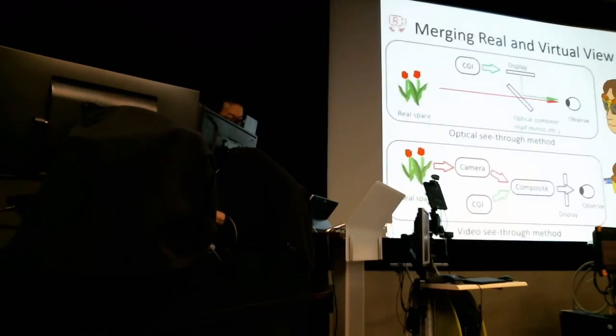There are two ways of merging real and virtual in mixed reality. One approach is the optical see-through method, and the other is the video see-through method. In the optical see-through method, you can see the real world through the optical combiner. And in the video see-through method, you can see the world merging real and virtual on the computers.